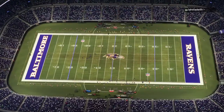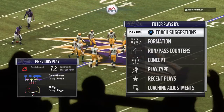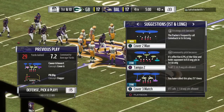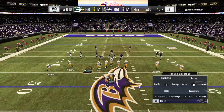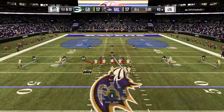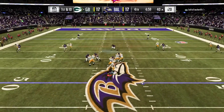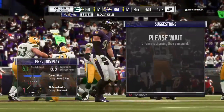Back now in Baltimore. All even as we get ready to start the 4th. Rodgers now 6 for 6 since coming back out of the locker room. It's 1st and 10. 319. On play action, it's Rodgers. And he goes down. The Ravens able to get to him.